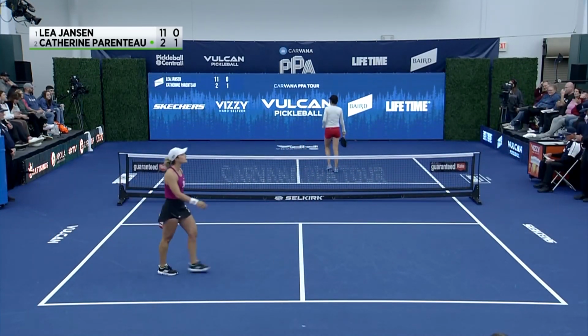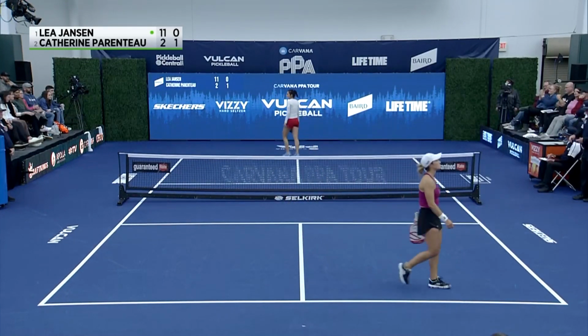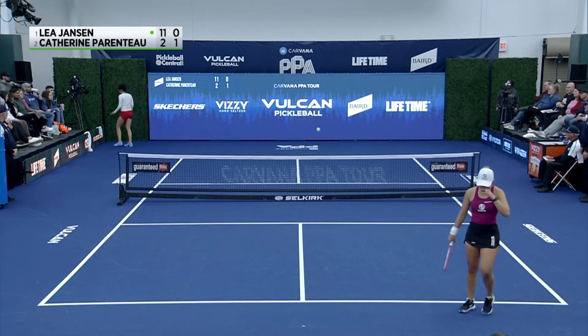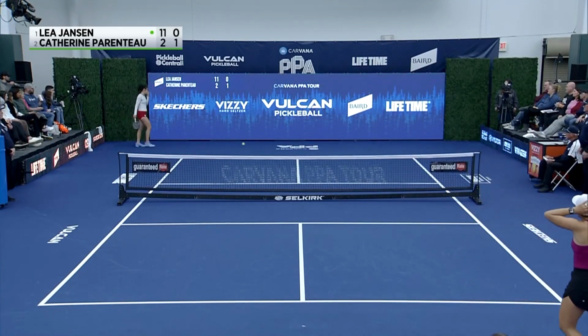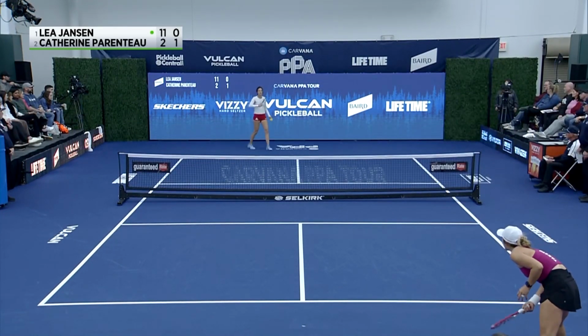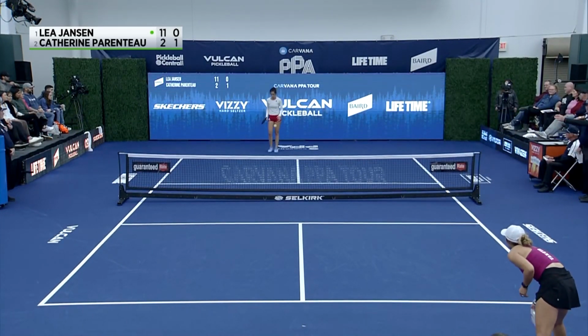Side out. How good that first volley is, ridiculous. Parenteau hit exactly what she wants, and Jansen stabs that cross court and has to make Parenteau hit a dream ball next. Can't do it. 0-1.